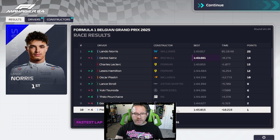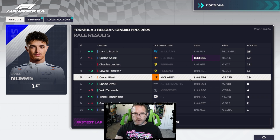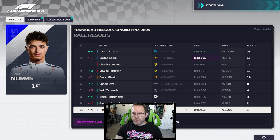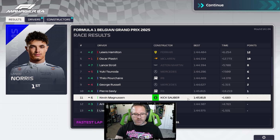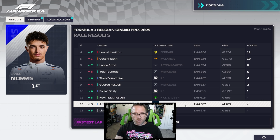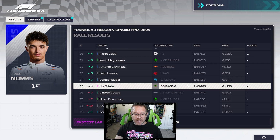Mercedes, RB, round out the points on this one. The missing, and Aston Martin, there's plenty of drivers missing from that top 10. Fingers crossed, though. We are desperate for a result from our team, and it's not coming here. Magnussen gets 11th for Kicksauber. Gio is 12th. Lawson. Vinter gets 15th. That's a good result, but holy crap, where is Oedekoven? Please show up to the party.